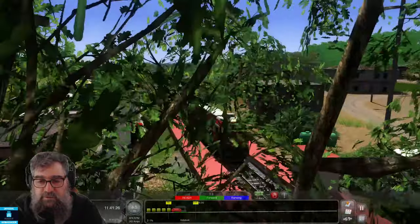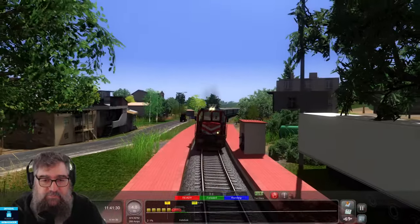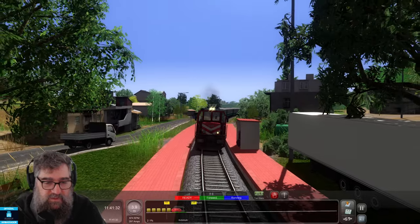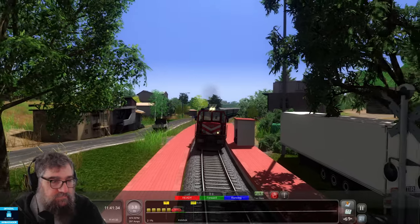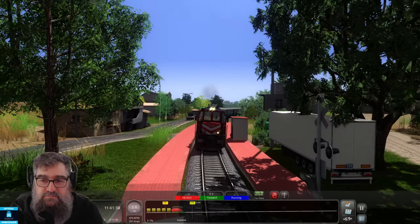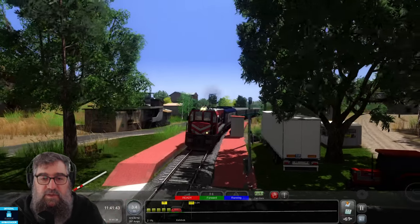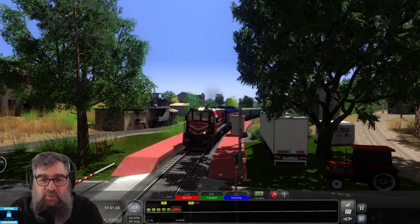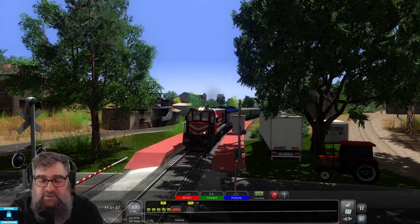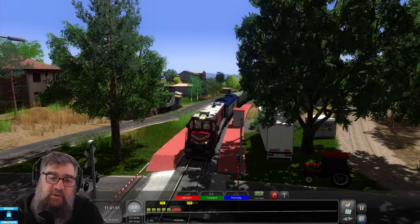Person waiting for us there. And I'm in a tree. Get out of the tree. I guess I'm going to have to walk this crossing so that my passenger cars are actually in the... oh, it's like a Fiat tractor. So my passenger cars are actually in the platform.